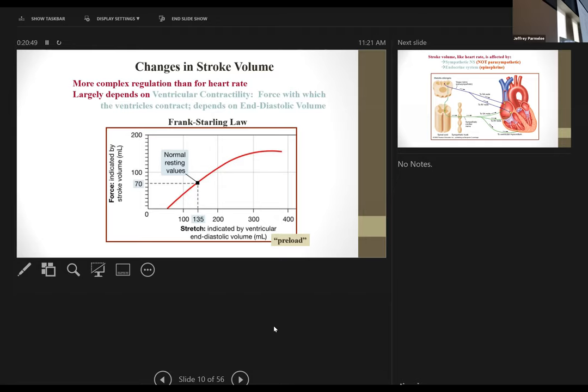And for those of you interested in heart stuff, we call that, when it's completely stretched, preload. That's like before it's going to contract. In case you want to put all of it together, once the ventricles contract, the blood is squirted out. And then the amount of pressure that's needed to push the blood out the aorta is afterload.